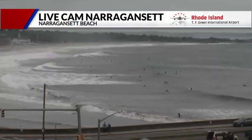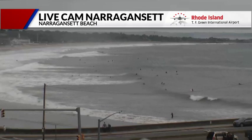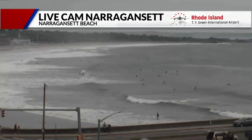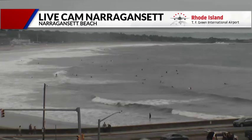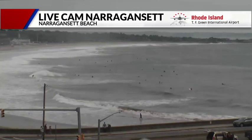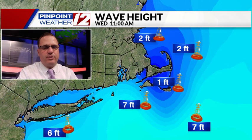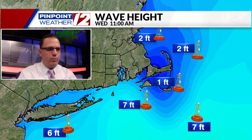Meanwhile, here's Narragansett. You can see some pretty decent waves here. Look at all the surfers. They're enjoying themselves. You can see maybe 5-6 foot waves crashing on the shoreline right now. We're measuring 7 foot waves south and east of Block Island, 7 foot waves south and east of Nantucket, so you get the picture. We've got some pretty good wave action working through.